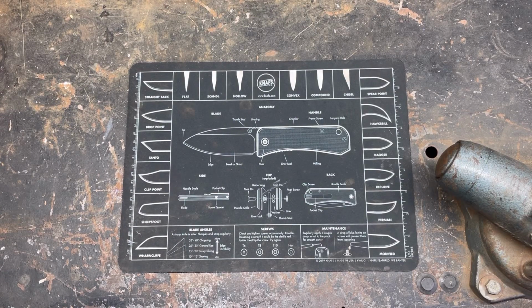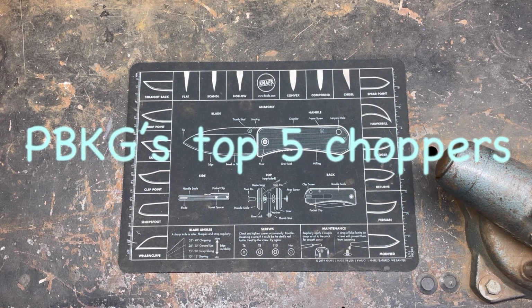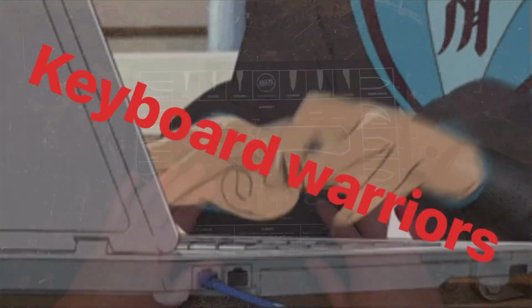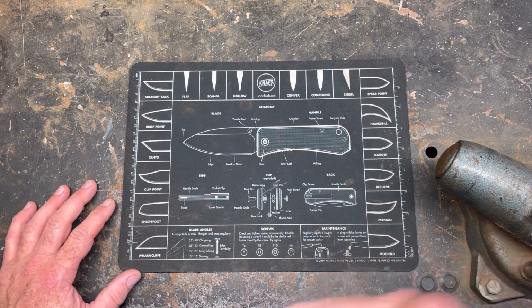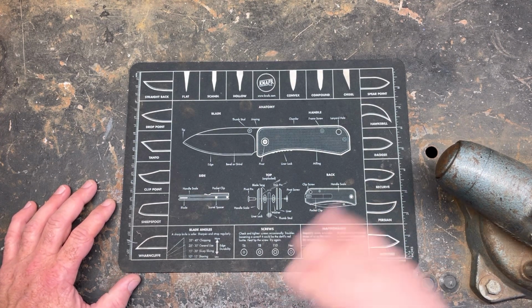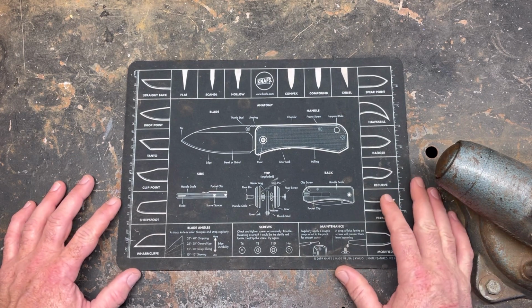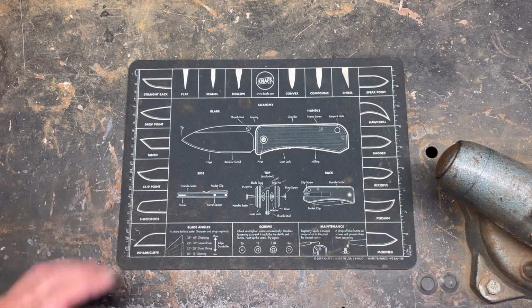Today we're going to be doing a video I'm going to call Peterbilt Knife Guy's Top 5 Choppers. Now, before everybody gets in the comments, starts clicking away, these are my top 5 choppers, as in these are the ones I own. There are knives out there that chop better than these, so let's just get this out of the way. I don't need the comments, "Ooh, this knife, ooh, that knife." I don't have that knife. I have these knives, and these are my top 5.